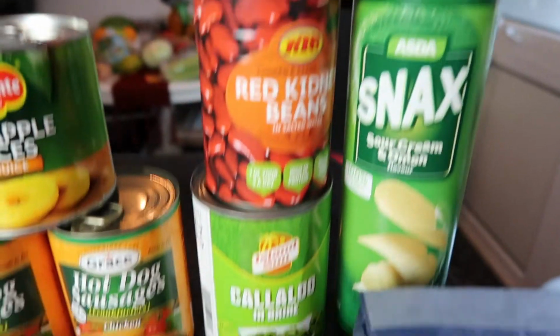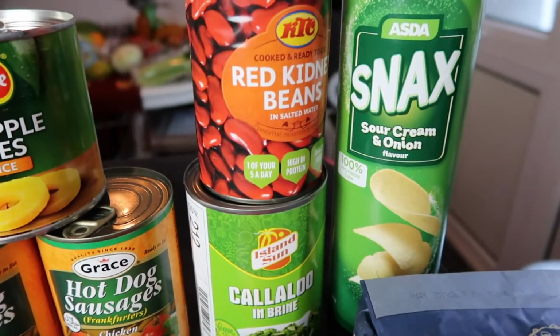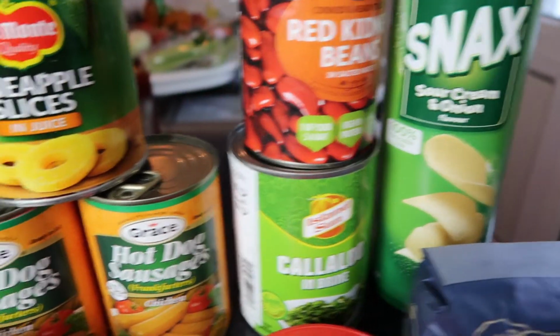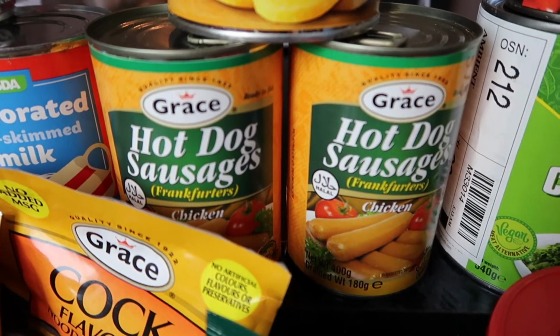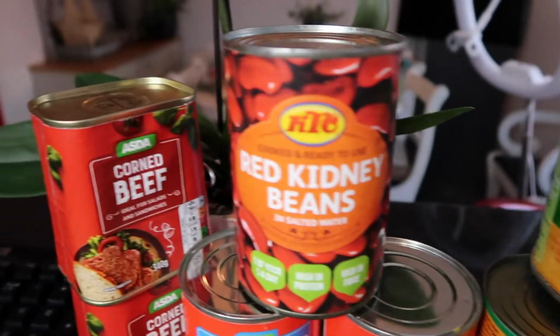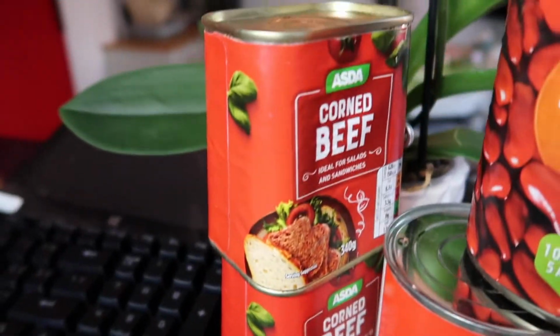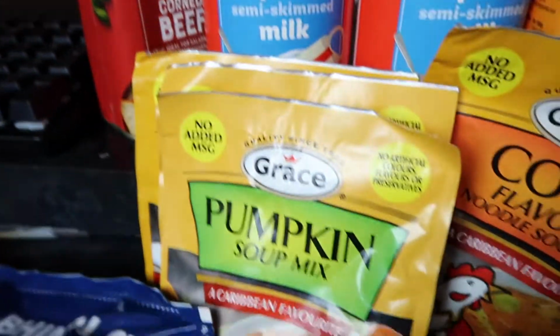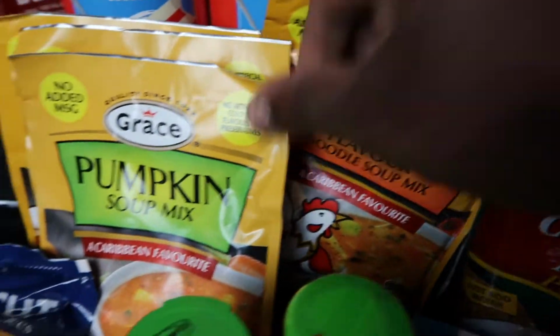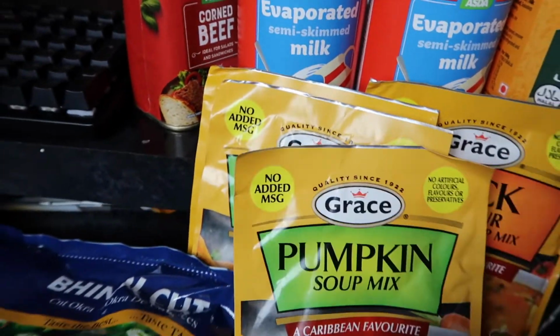Red kidney beans, this snack sour cream and onion, which I bought just for the container because I want to try a little craft with it. Then we have hot dog sausages in a can, pineapple slices, more kidney beans, evaporated milk, corned beef for a quick meal. And then Grace cock soup mix, Grace pumpkin soup mix, and more cock soup.